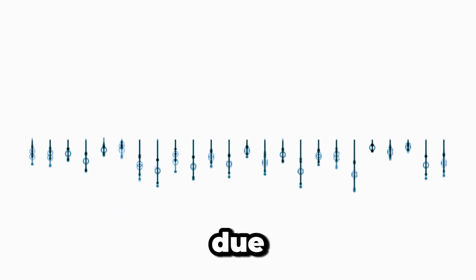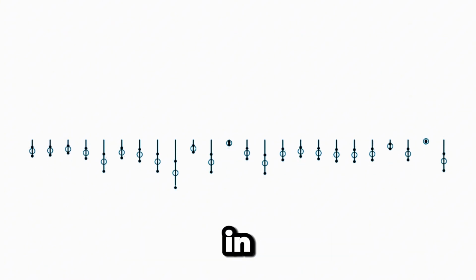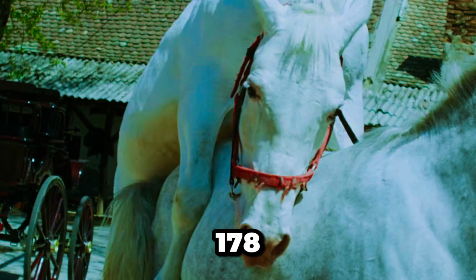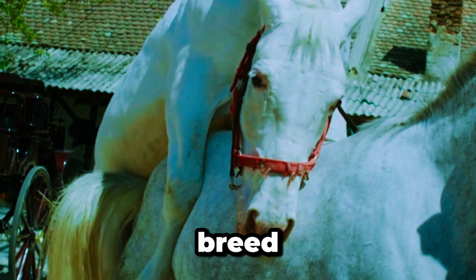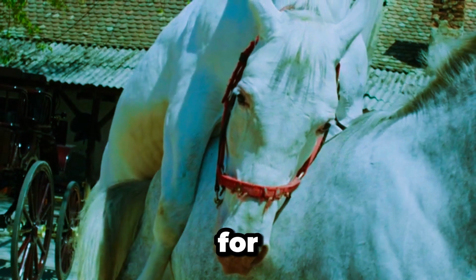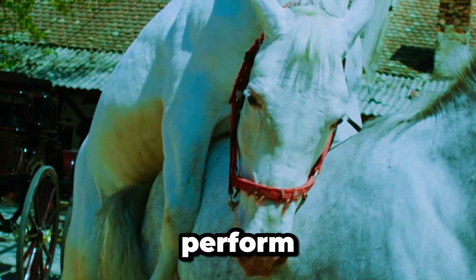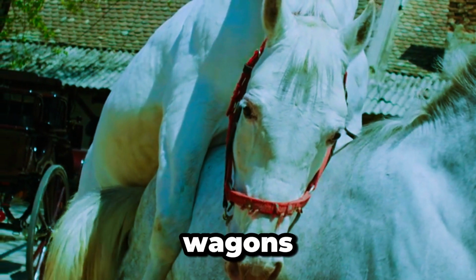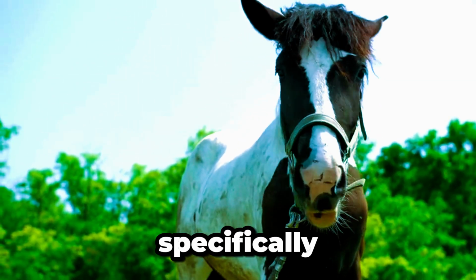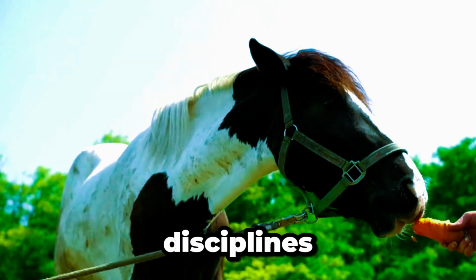Breeds developed due to a need for form to function, the necessity to develop certain characteristics in order to perform a particular type of work. Thus, a powerful but refined breed, such as the Andalusian, developed as riding horses with an aptitude for dressage. Heavy draft horses were developed out of a need to perform demanding farm work and pull heavy wagons.